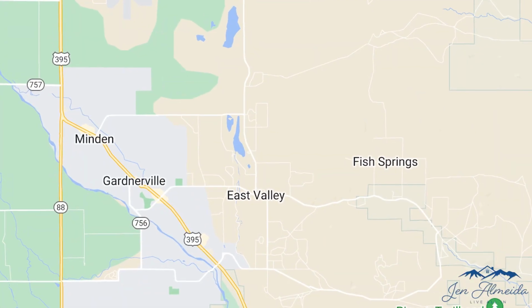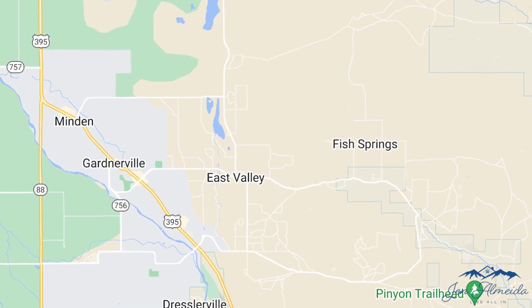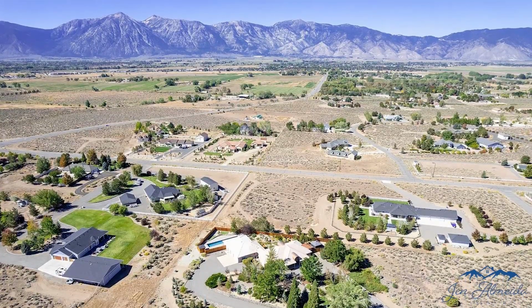The next place that I'm going to tell you about is the neighborhoods of Fish Springs and East Valley. These neighborhoods are located on the east side of the Carson Valley, and most areas have incredible views of the Sierra Nevada mountain range. Many homes in Fish Springs and East Valley are on well and septic. This is very common in our area when the property is an acre or more. If you have any questions on wells or septic systems, please feel free to reach out to me and I will refer you to the experts.